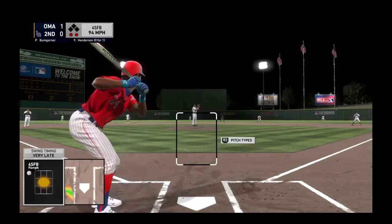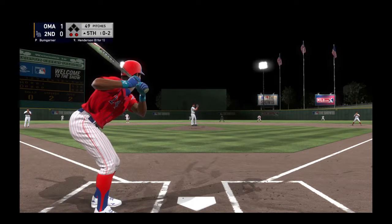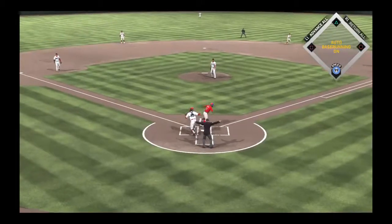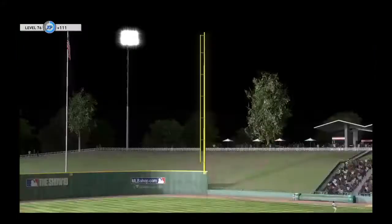And he looked like a caveman swinging a club on that one. It's 0-2 now. Oh man, he just tied him up in knots right there. Swung on, and he went fishing in the dirt. And the throw to first ends the inning.